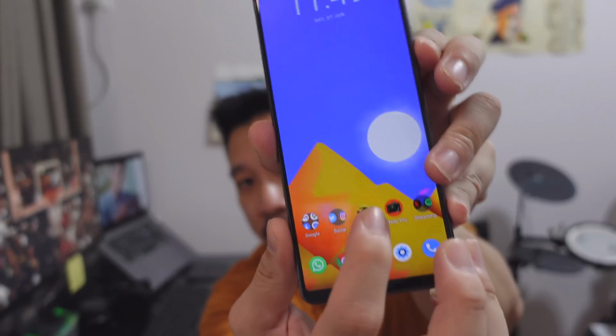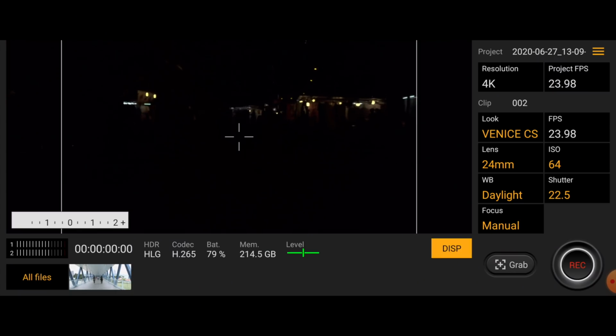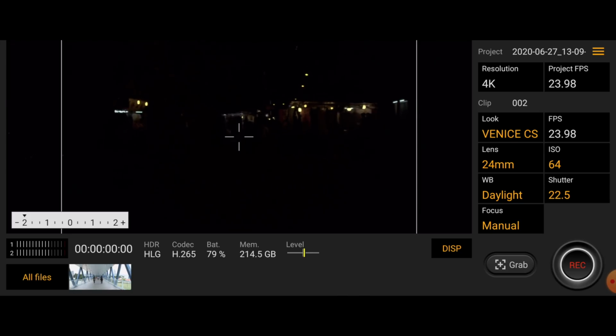Now when it comes to shooting video, Sony has taken the same approach. You have an app here called Cinema Pro, and it is basically just as complicated as the standard Photo Pro.